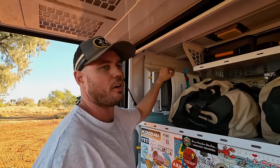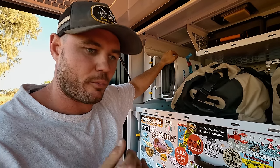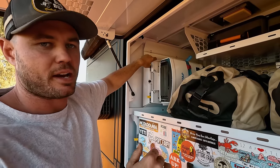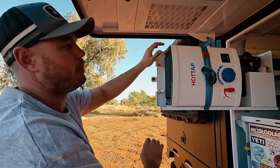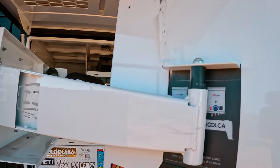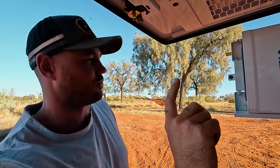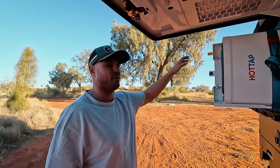Next, we've got the Julka hot tap. So this is our hot water system that we use when we're not with the caravan, when we're off grid camping or whatever it is that we're doing in places that we can't get the caravan to. So this basically slides out. From here, I unstrap this strap here. I pop the hot water system off and this arm swings out. Once that arm's swung out, I can then put this back nozzle here down through this groove and swing him around towards the shower tent.